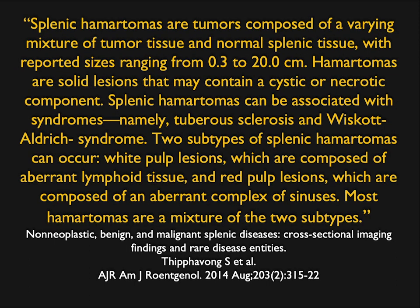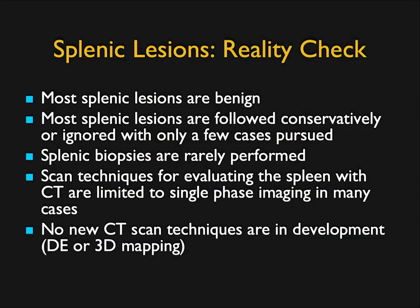Hamartomas I can recognize because they come exophytic. Hamartomas can be associated with syndromes. Most of them are going to be incidental. That works out very nice. So when you do a reality check, most splenic lesions are benign, like adrenal. Most splenic lesions are followed conservatively. We rarely do biopsies. Scan techniques are limited. And there is no new technique, though I think cinematic may help. Dual energy has not been that helpful.